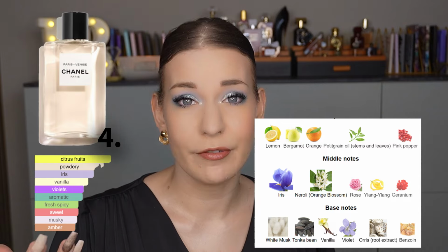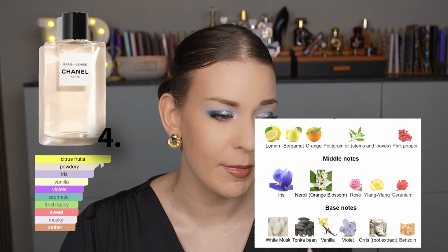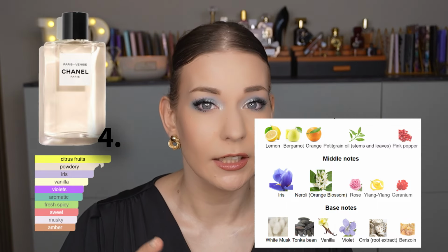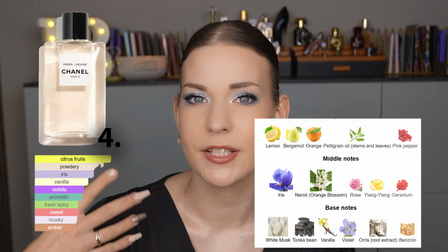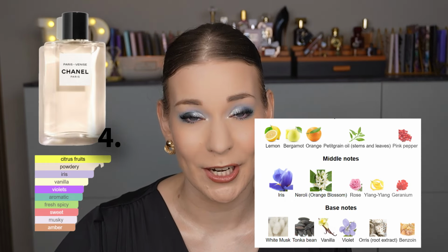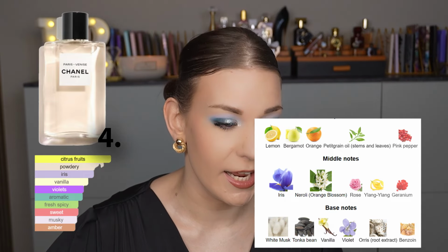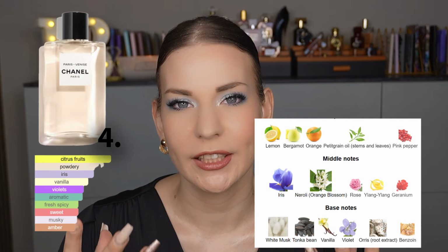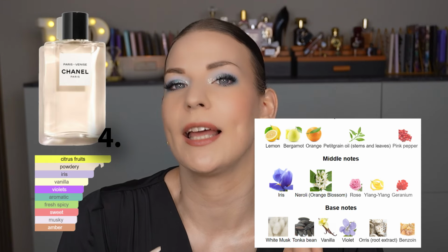If you look at the Chanel Venise, it's more fruity. It starts more fruity with lemon, bergamot, orange, pink pepper. So the spiciness in there. They also got some flowers, but not the rose kind of, but the iris and the orange blossom. They do have some rose, but not a lot, like the rest of Chanel fragrances. And in the base notes they have musk, vanilla, tonka bean. Really lovely, soothing, warm ingredients that really makes me feel like a cozy warm blanket.